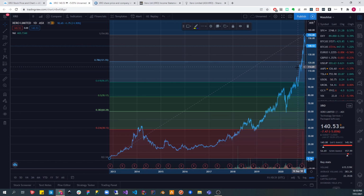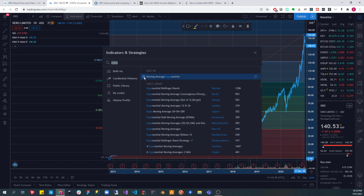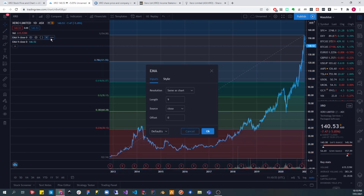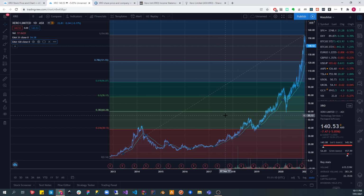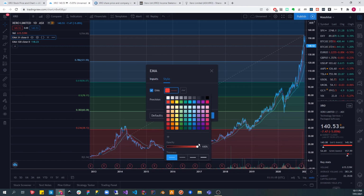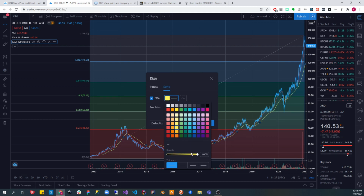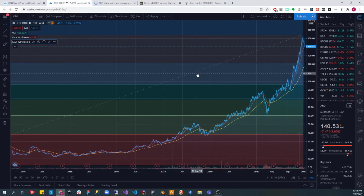So for me, I will be waiting for this one. I wouldn't jump straight in. Let's put in some indicators. I don't want simple. I usually use exponential moving average. Put 2 of those up. 9 close. I also do 31, and I usually do close, and I'll press OK. And I'll do a longer period, 120, 3 months. It's a terrible color, can't see anything. Style, red. Okay, that's a little bit better. Maybe yellow.